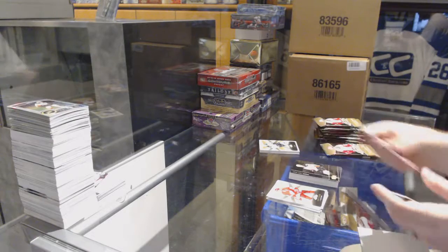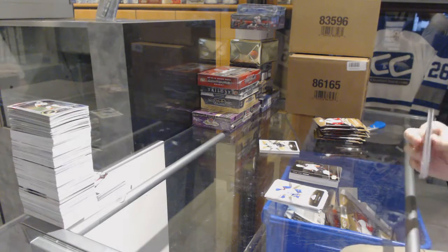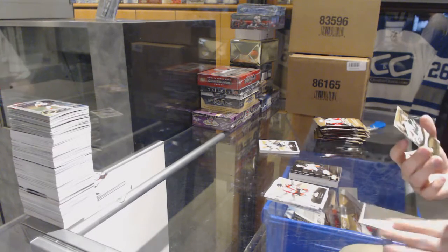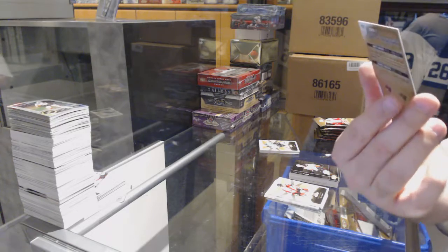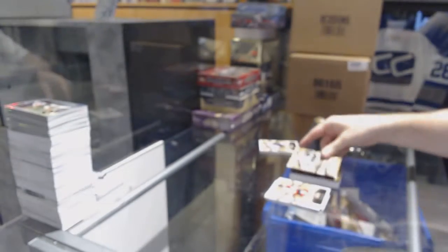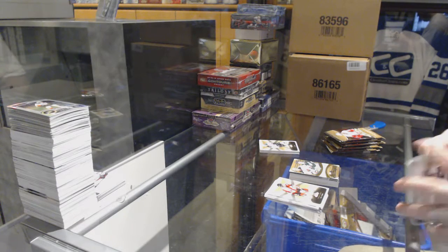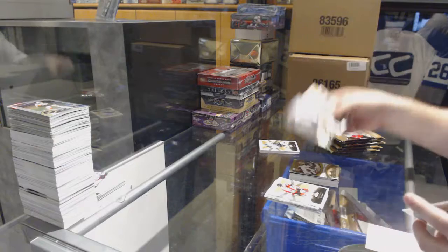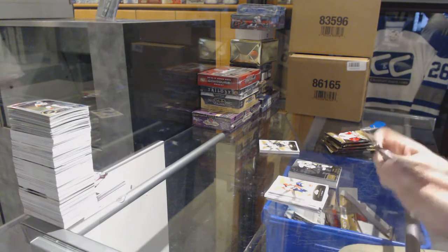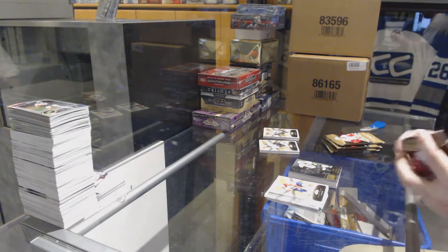Nick Ritchie for the Anaheim Ducks Metal Universe. We've got for the Minnesota Wild a dual rookie, number 399 of Karinen and Gabriel. Minnesota Wild. Sidney Crosby Showcase for the Pittsburgh Penguins. Two patches. Woot.